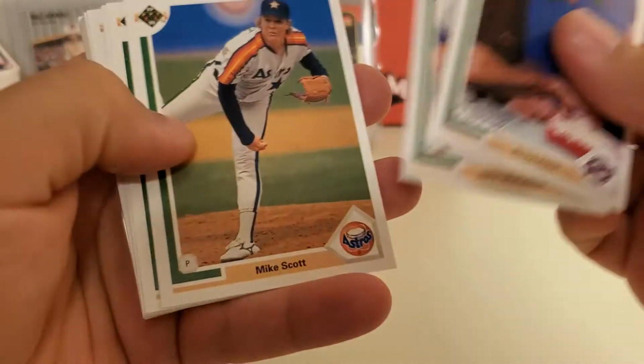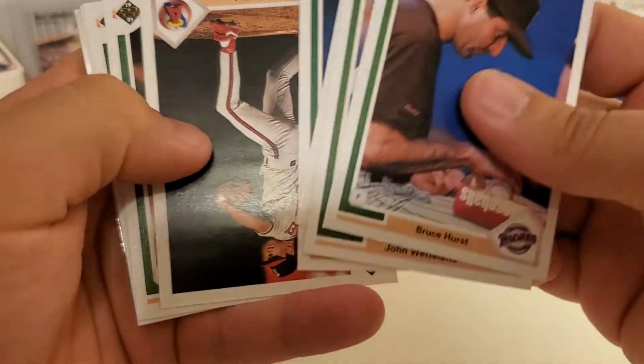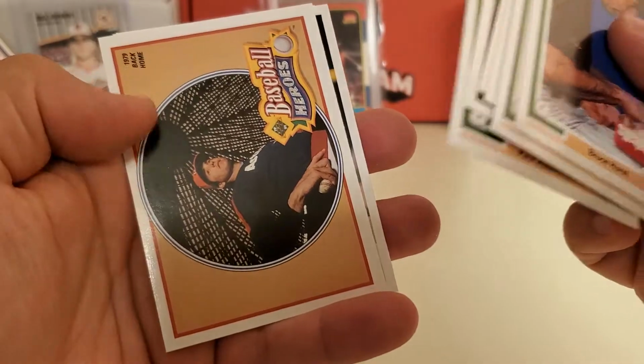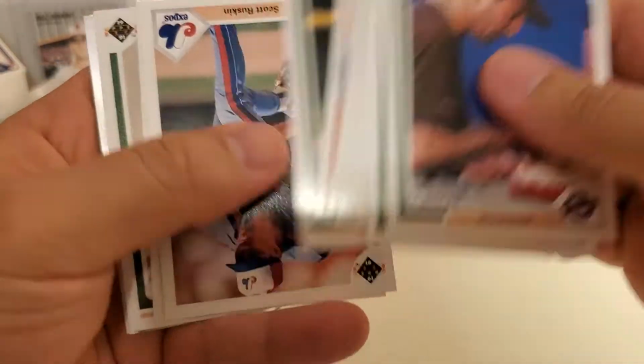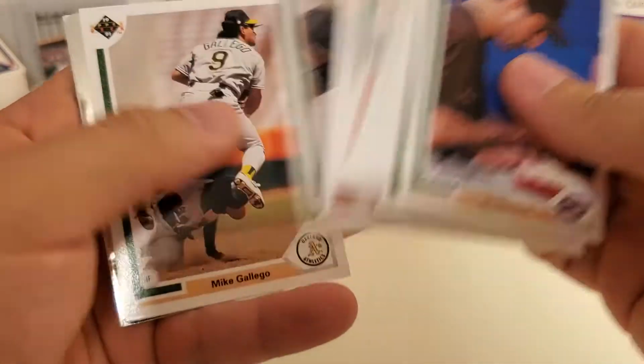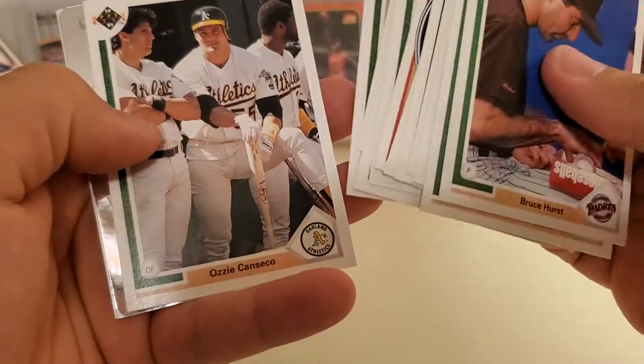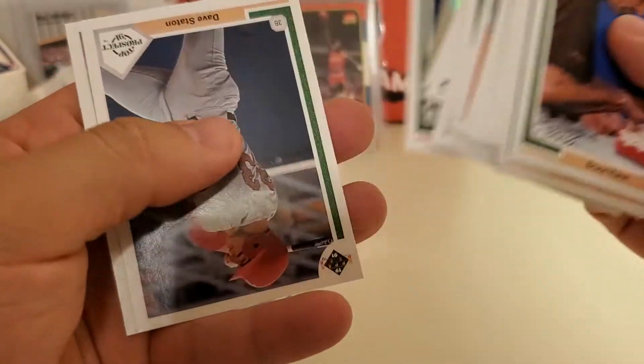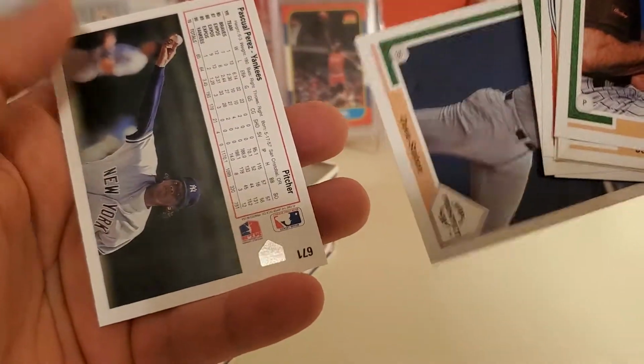All right. Scaino, Chuck Finley. Baseball Heroes back at home. Probably might not even turn those around to just keep the flow going here, guys. Ozzy Canseco, not to be confused with Jose. Mark Lewis, come on.